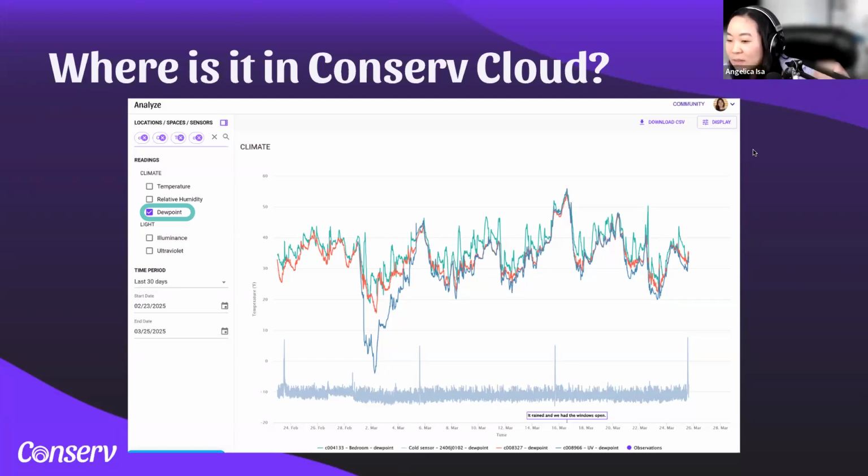So this is the kind of thing that you can do. You can just grab a bunch of dew points, put them on top of each other, and start looking for those dew point signatures, identifying where your different AHU units are servicing, etc., straight in the analytics in Conserv.